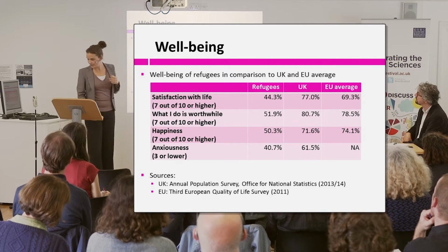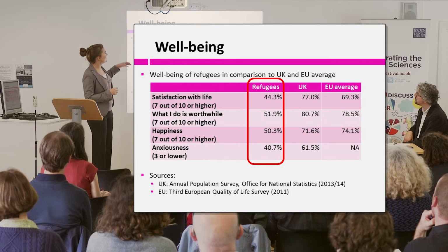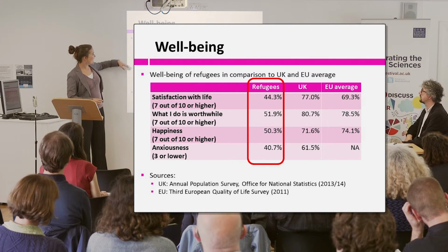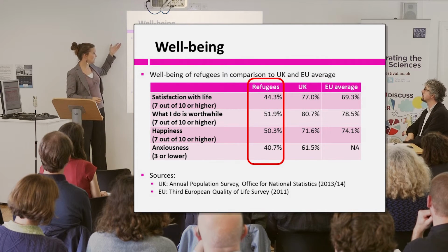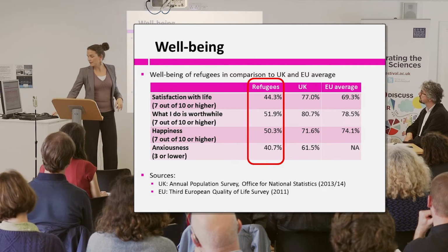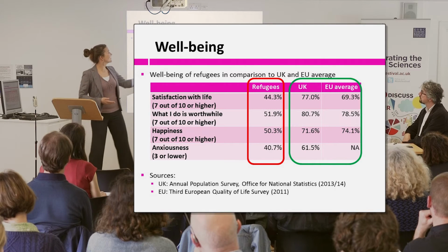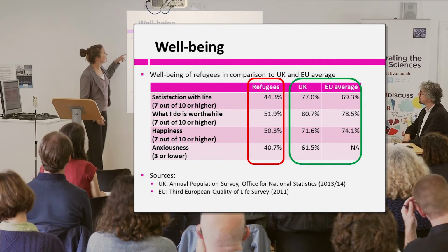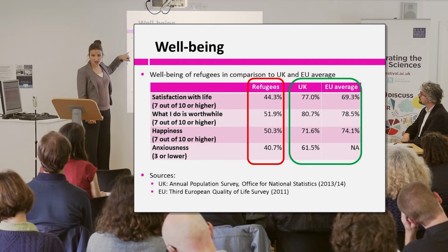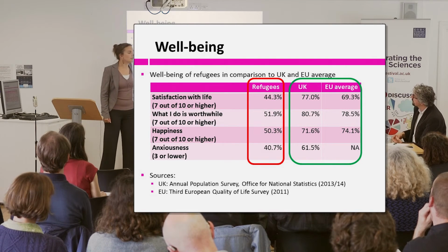Now, if you have a look here, you can see that the number of refugees who scored a 7 or higher on happiness, things being worthwhile, and life satisfaction are much lower than those who scored a 7 or higher in the UK or in the EU, which means that on average satisfaction with life is much higher amongst the general population in the UK and in Europe compared to refugees.